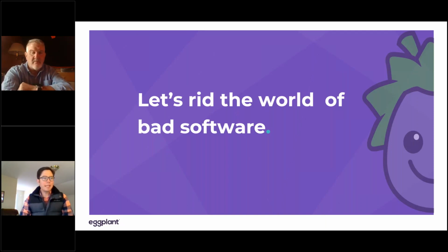And today we're going to be taking a little bit of a different direction from what you may have typically associated Keysight with. We have a couple of our new colleagues with Eggplant joining us today, and we're going to be introducing you to Eggplant. What is it? What does it do? Why should you care?